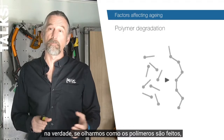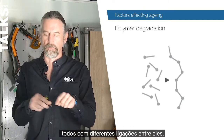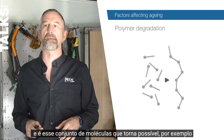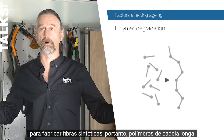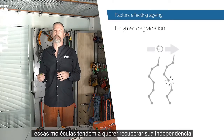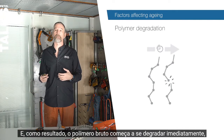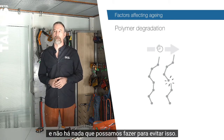In fact, if we look at how polymers are made, it's a chemical assembly of thousands of different molecules, all with different links between them. And it's this assembly of molecules that makes it possible, for example, to manufacture synthetic fibres, so long chain polymers. As soon as they've been assembled though, these molecules tend to want to regain their independence, and the links between them gradually degrade. As a result, the raw polymer starts to degrade immediately as soon as it's produced, and there's nothing we can do to prevent that.